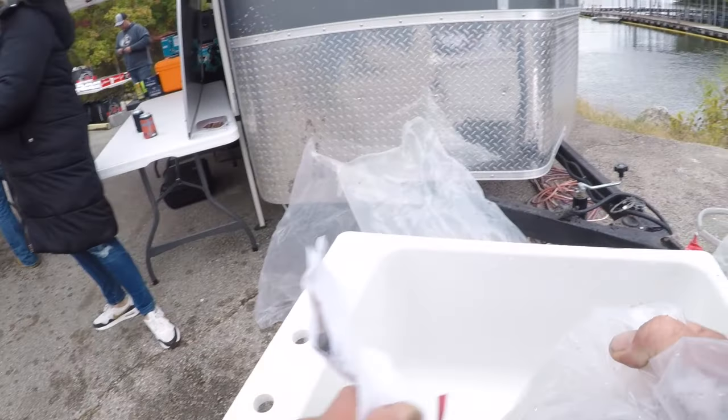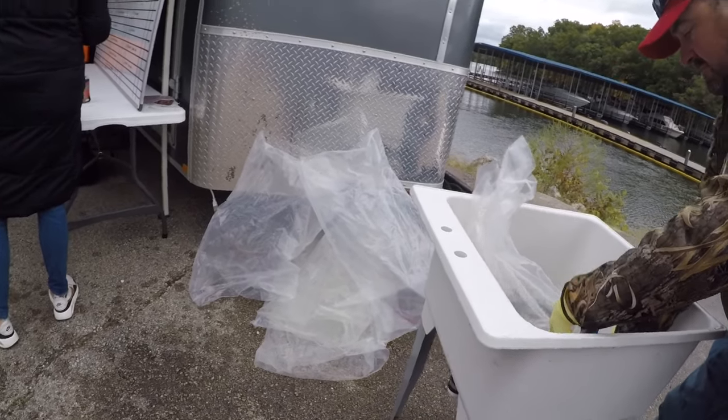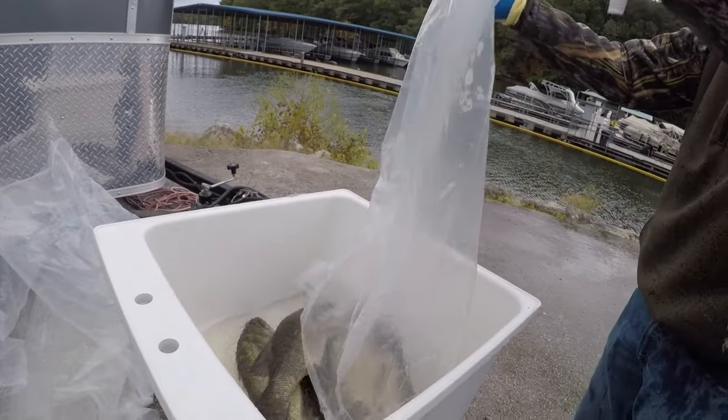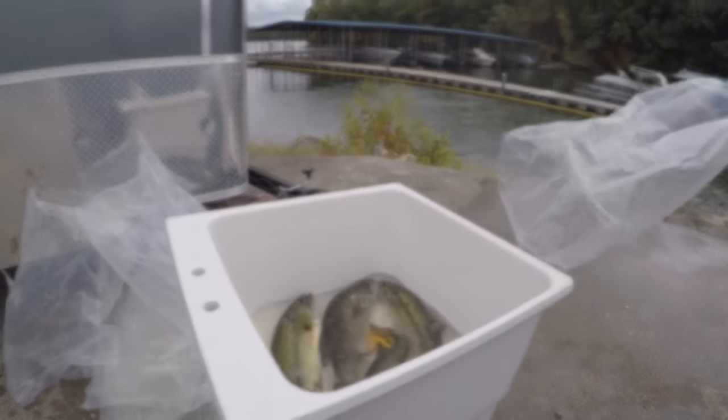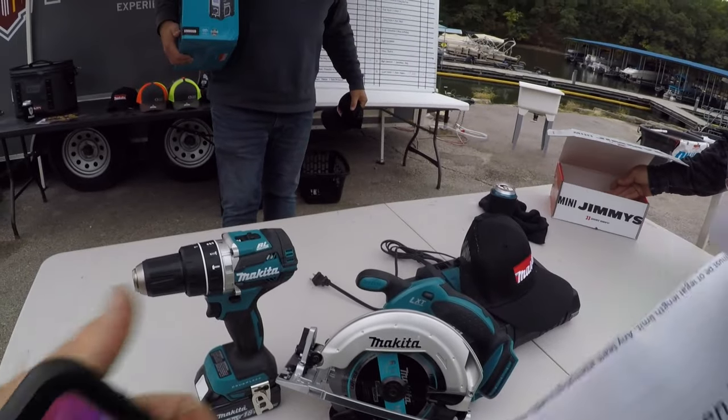31. There is a super rare fish in there, dude. I only caught two my whole life in this lake. Giant brown bass in there. Smallmouth. Fish 30. Fish 30.